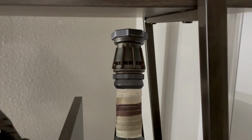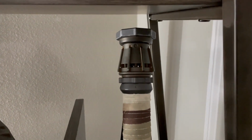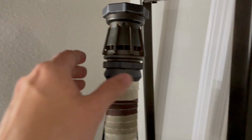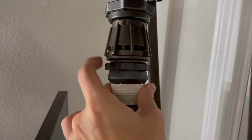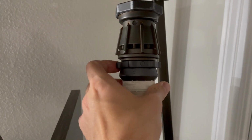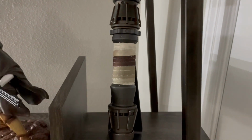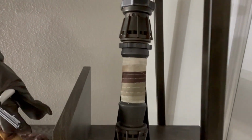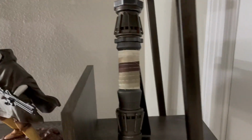Over next to that, we have the Black Series Rey Skywalker lightsaber with the actual switch where it turns here. That activates it. I don't have the batteries in right now, but this is the activation switch, unlike on the Galaxy's Edge Legacy Saber that has a thumb switch in here, which I didn't like.